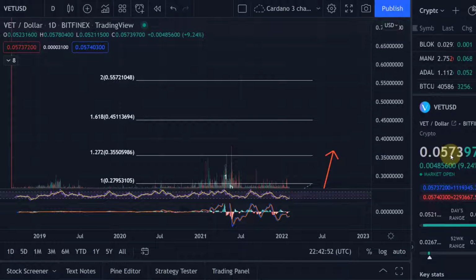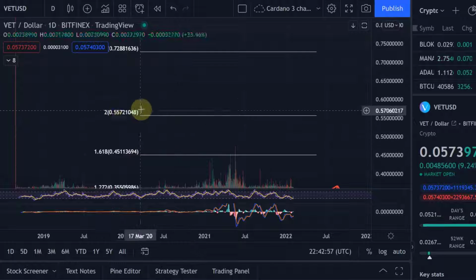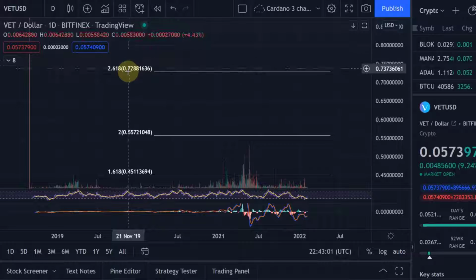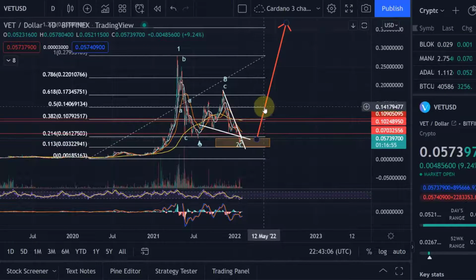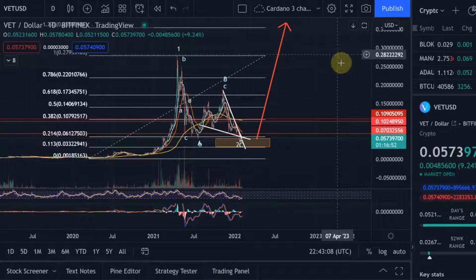From now that's nearly maybe an 8x, 9x. However, it could also be a 55 cent level, or even all the way up to 72 cents. But it's too early to say which one we're going to see. It all depends on how the next wave to the upside is going to look.